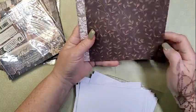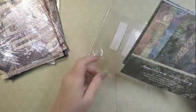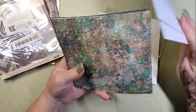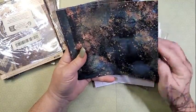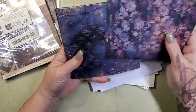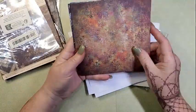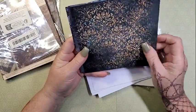This one is Appreciate Everything, another one by Panelese. So some more of those damask feels. Wow, another gel plate print and like a roll-off sheet. So good. Guys, what the world? Can you even believe how much I got?